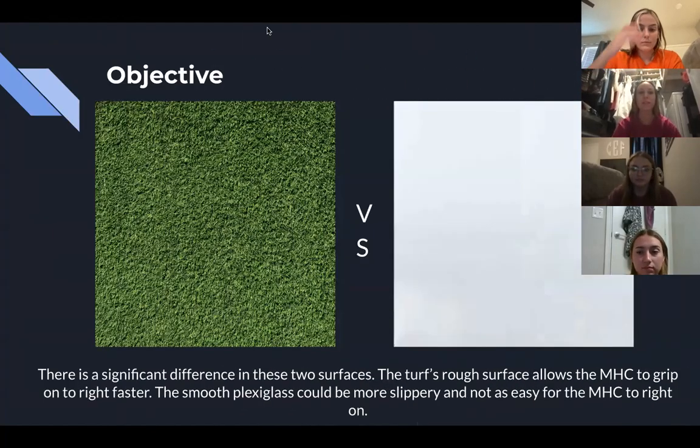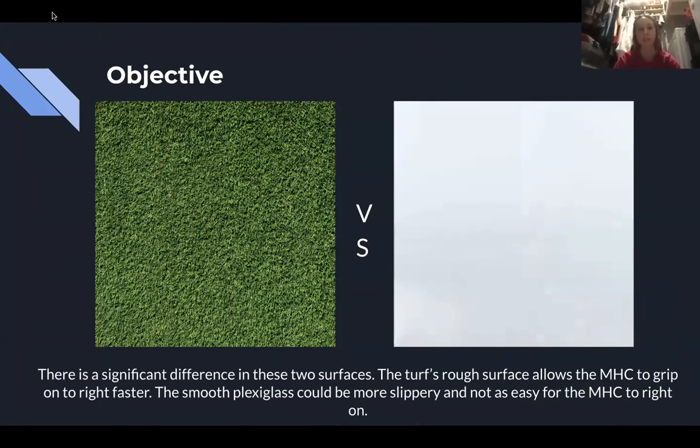Okay, so the objective in our experiment is to test the difference in a smooth surface and a rough surface. In this scenario, our rough surface is a piece of turf and our smooth surface is a piece of plexiglass. There's a significant difference in these two surfaces. So the turf's rough surface allows the MHC to grip on to right faster, and the smooth plexiglass could be more slippery and not as easy for the MHC to right on. So this is what we'll be testing in our experiment to see if the Madagascar hissing cockroach rights better on one surface or the other.